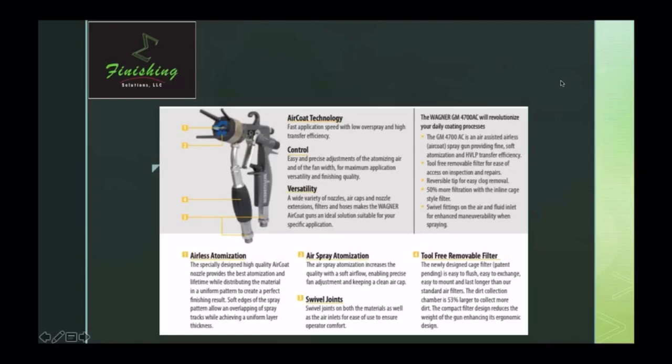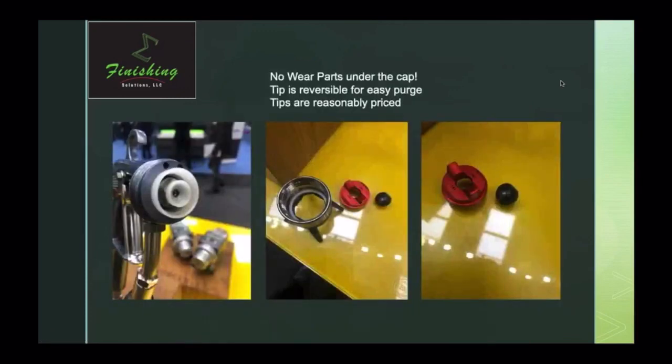Something cool about this gun, as we're on the subject of it, like you were talking about, you got the 2 air caps. You can see here the blue air cap, which is for high viscosity. The previous photo had the red air cap, which is for low viscosity. I like that it has swivels on both the air and the fluid, so that's different. This filter actually is tool-free to break down the gun. You can just use your hands, hand tight, open that up, and get to the filter. So tool-free removal of that. And then you talked about the reversible tip, which will show a little bit on that.